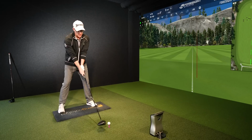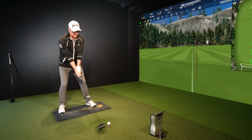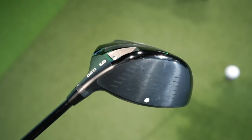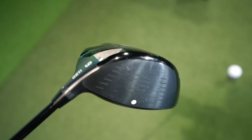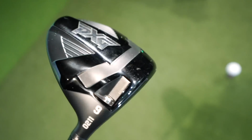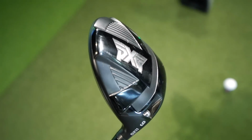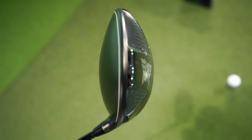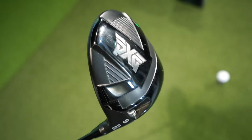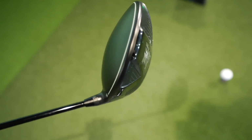But before we do, why don't we have a look at the tech? What are PXG saying about this driver? So high-speed face. The face is made from high-strength Ti412 titanium alloy. Exceptionally high yield strength and low elastic modulus. So it's fast. Off-center hits, it's a fast face. Variable face design, so you get variable face thickness, again trying to keep those ball speeds up across the face.